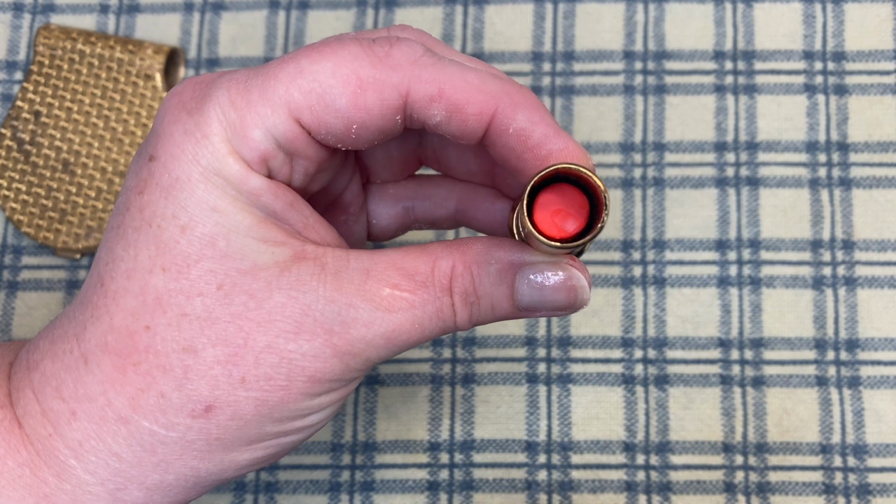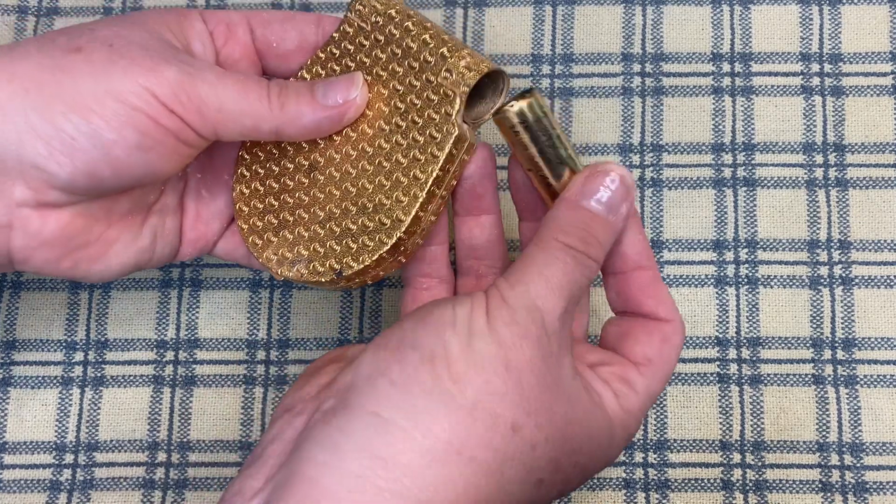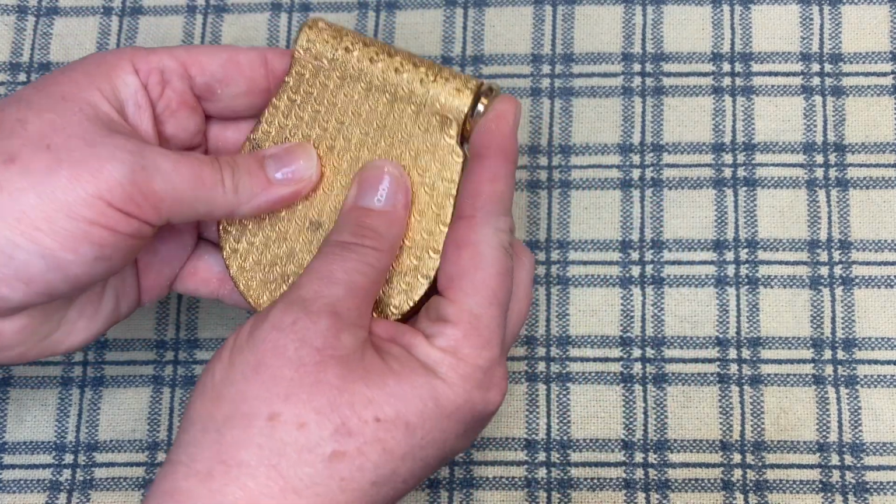And I'm going to have to figure out how to get this color out and do a little color swatch on that for you. But this is really just an adorable compact. So you have your compact here with your powder and the mirror, and then you have your lipstick on the side. That's fantastic. It needs to be cleaned up a little bit, but I love it.